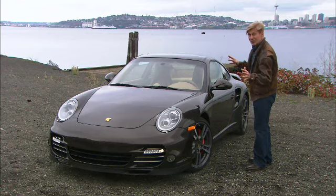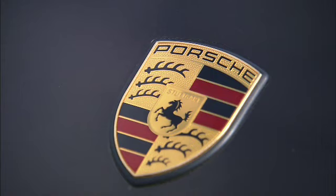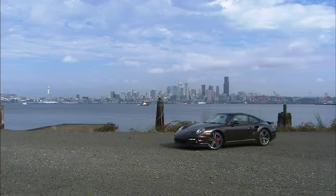This car starts at $135,000. Oops. Hey, I had a choice of living with this or a Nissan Versa for a week. What would you do? Why so pricey?